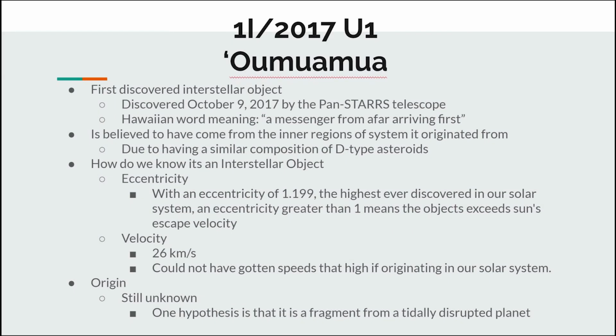The first one ever discovered was Oumuamua. It was discovered October 9th, 2017 by the Pan-STARRS telescope. It is a Hawaiian word meaning a messenger from afar arriving first. It is believed to have come from the inner regions of the solar system in which it originated. This is due to it having a similar composition to D-type asteroids found in our own asteroid belt here locally.